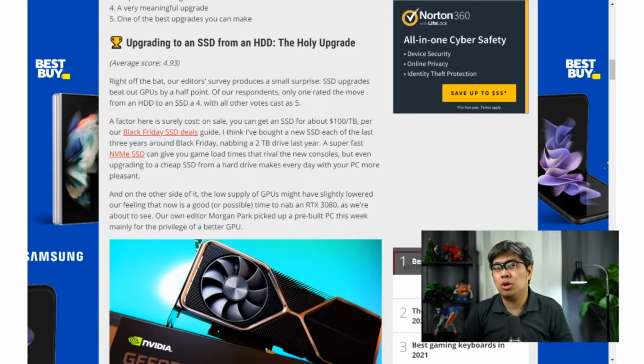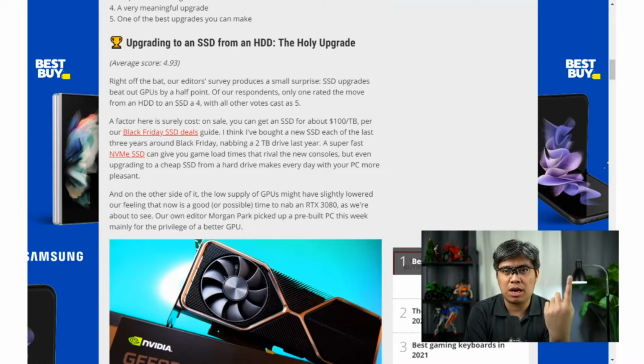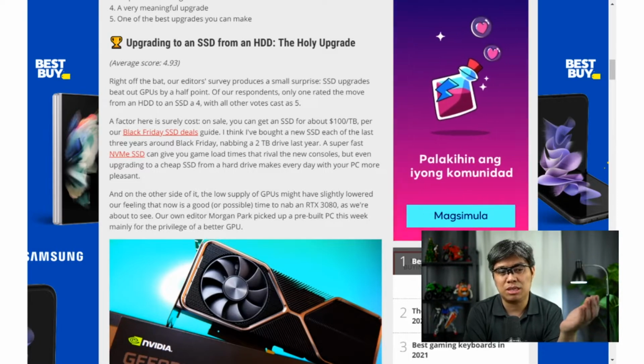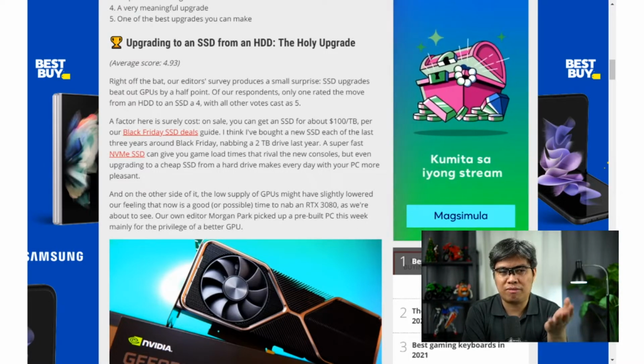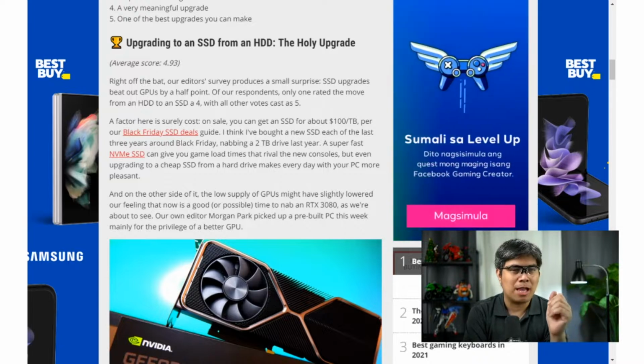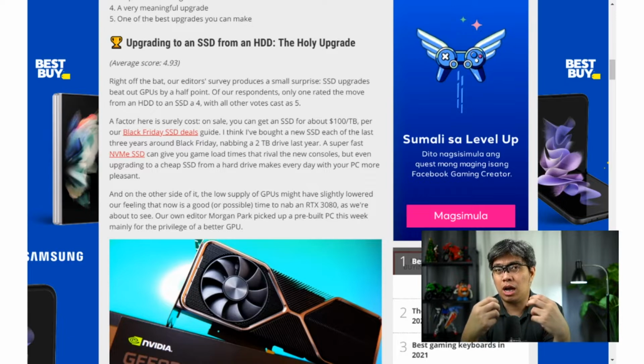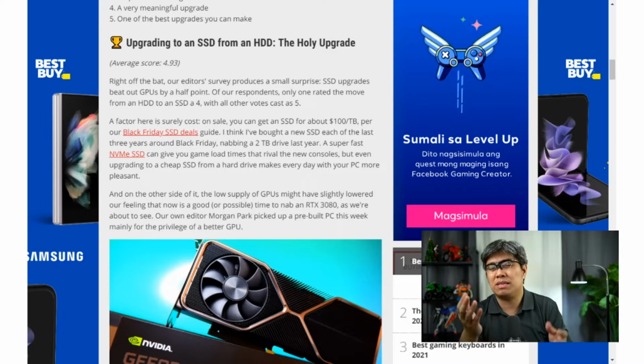Now, there are two aspects you need to consider in upgrading your storage: the type of storage. Typically, the more affordable one is the HDD, or hard disk drive, which is a spinning hard drive, very inexpensive, but somewhat fragile, tends to break easily if you drop it or if it vibrates hard enough. On the opposite spectrum, you have the SSD or solid state drive, which is faster in terms of data transfer and reliability, but more expensive.